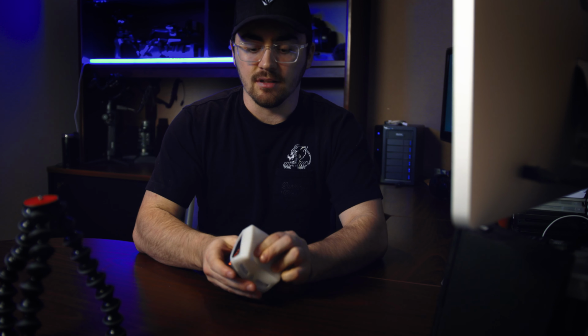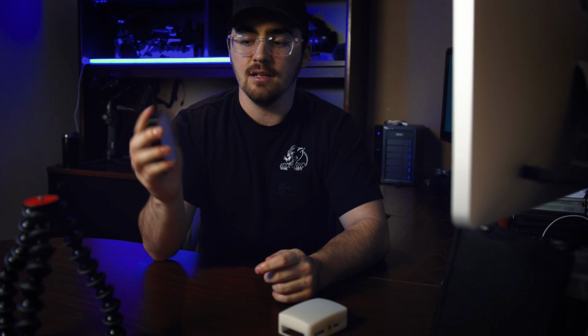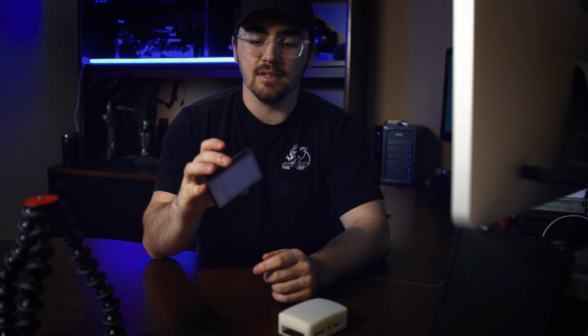This is good for adding a little bit of a fill light or using it if you're doing any light painting. You can just take the cap off and it's nice and portable in your hand. It's almost the size of a normal wallet, so it's really pocketable.